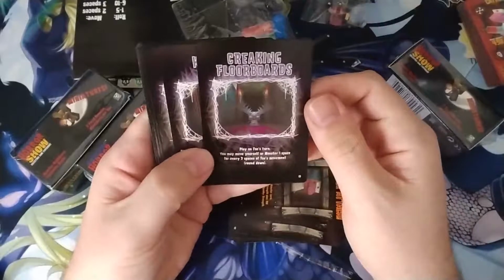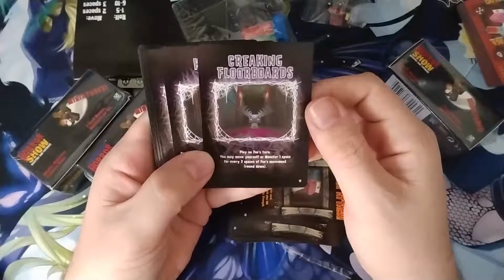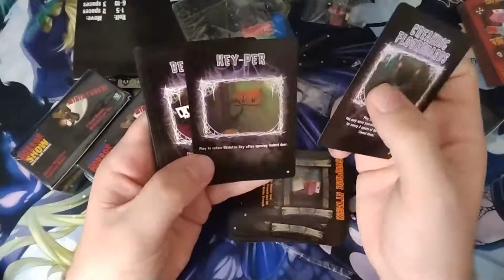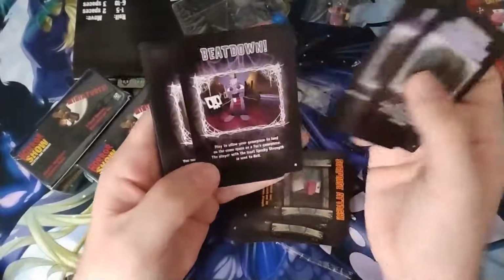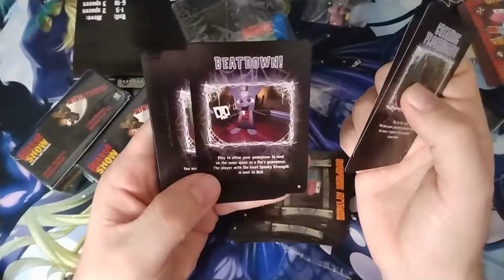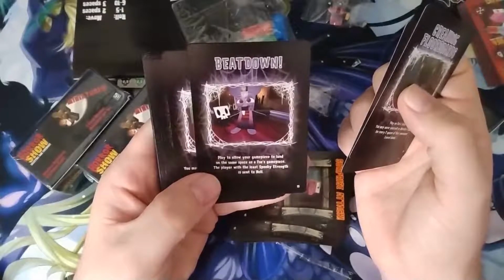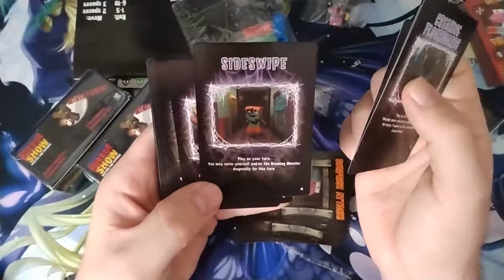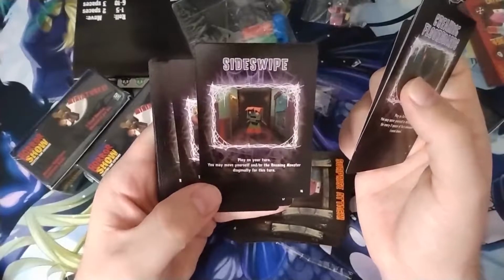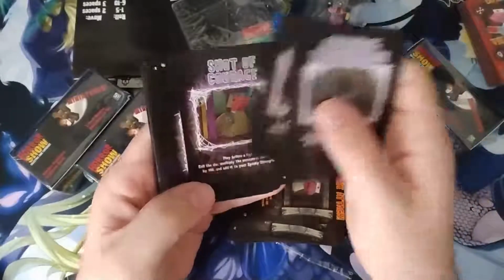Creaking floorboards. Play on foe's turn. You may move yourself or monster 1 space for every 2 spaces of foe's movement. Round down. Keeper. Play to retain skeleton key after opening locked door. Beat down. Play to allow your game piece to land on the same space as a foe's game piece. The player with the least spooky strength is sent to hell. Sideswipe. Play on your turn. You may move yourself and or the roaming monster diagonally for this turn. Speed. Play after rolling the die. Double your movement for this turn only.